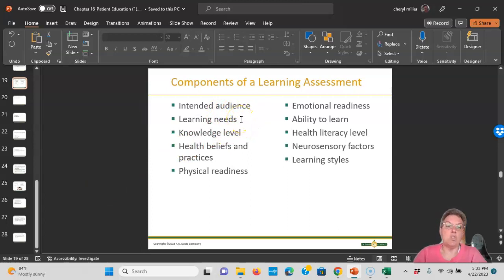Okay. So just like ADPI, okay, I want you to bring this back and just look at this. This is ADPI already again. Okay? Assessment, diagnosis, planning, intervening, and then evaluating. ADPI will get you a lot of places.